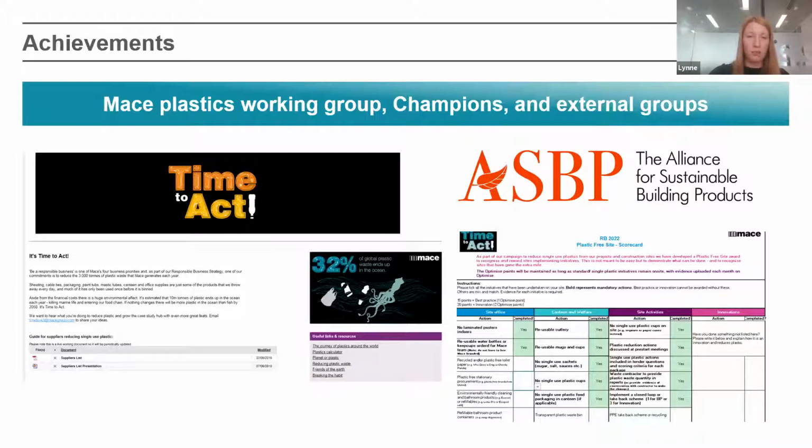And just the images we've got there, the Time to Act, this is our internal resource on our intranet pages. There is some information also on the Mace website, but on our internal resource, there's lots of information for all of our sites, whether construction or consultancy. And we're constantly updating that as well.